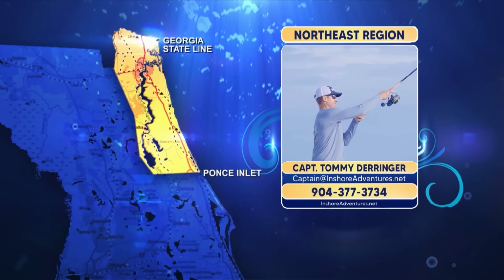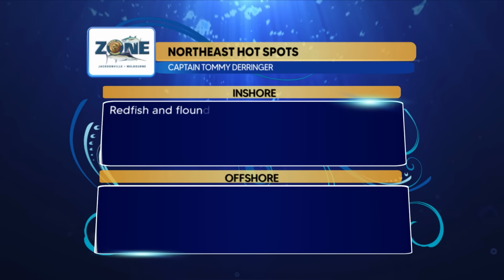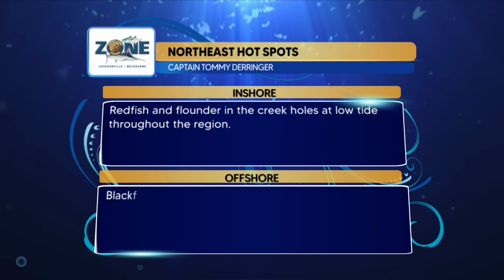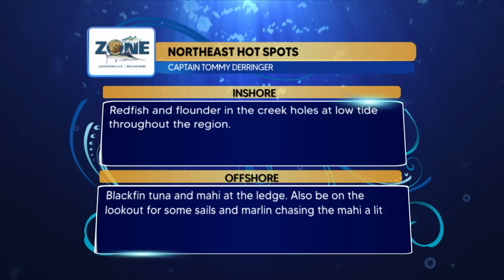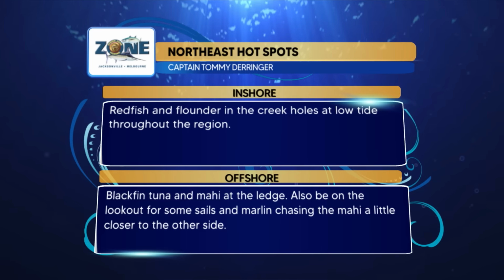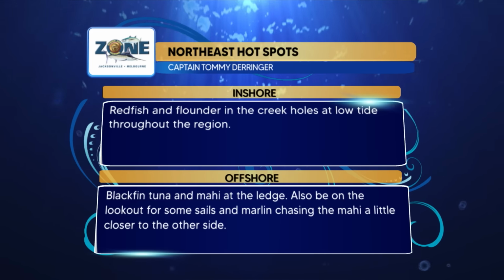We're going to go ahead and take a look at the strike zone hotspots from the Northeast region. Tommy says inshore, redfish and flounder in the creek holes at low tide throughout the entire region. And then offshore, the blackfin tunas and the mahis at the ledge. Also, be on the lookout for some sailfish and marlin chasing those little mahis around closer to the other side.